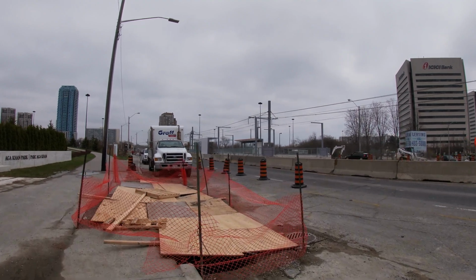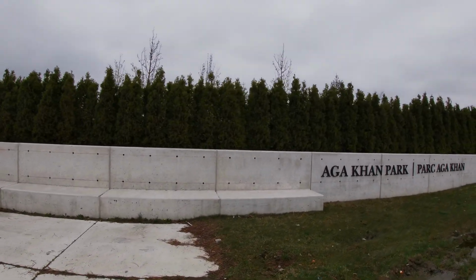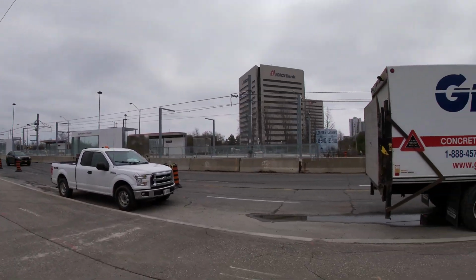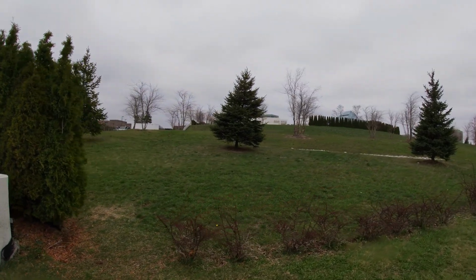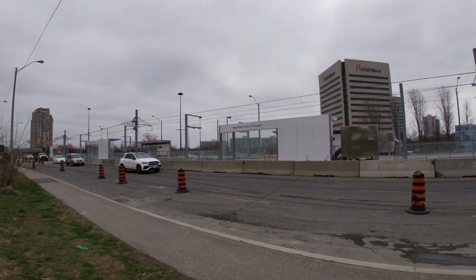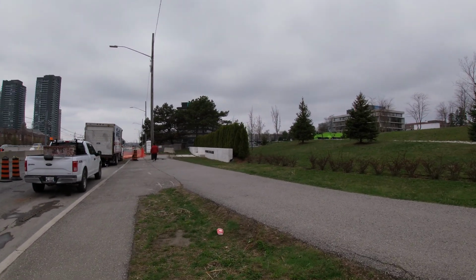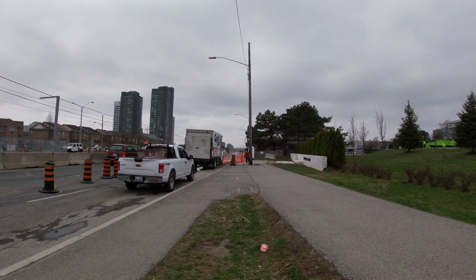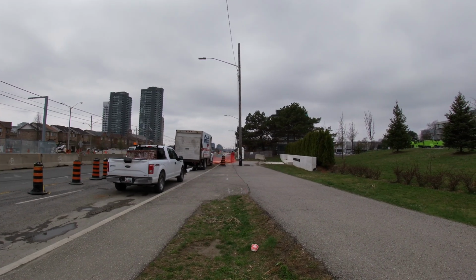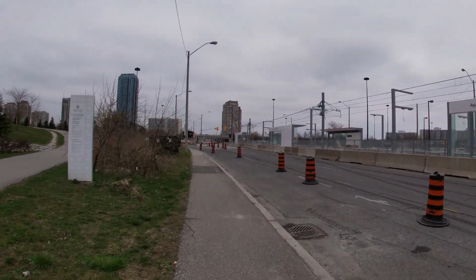Now here we are already at the Aga Khan Park and Museum station. That was what, maybe a 5-minute walk from the last station? Now I know the camera won't pick this up, but I'm looking at the set of lights at Don Mills and Eglinton, where the Science Center Crosstown station is located. And now here we are already at the Aga Khan Park and Museum station. Like that was literally maybe 5 minutes. Wow.